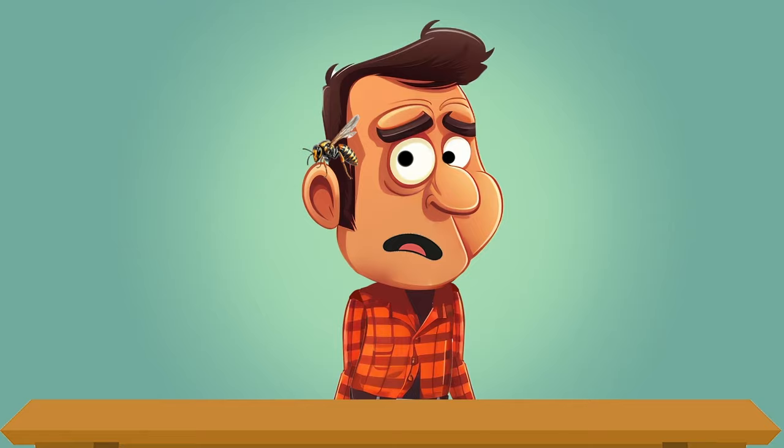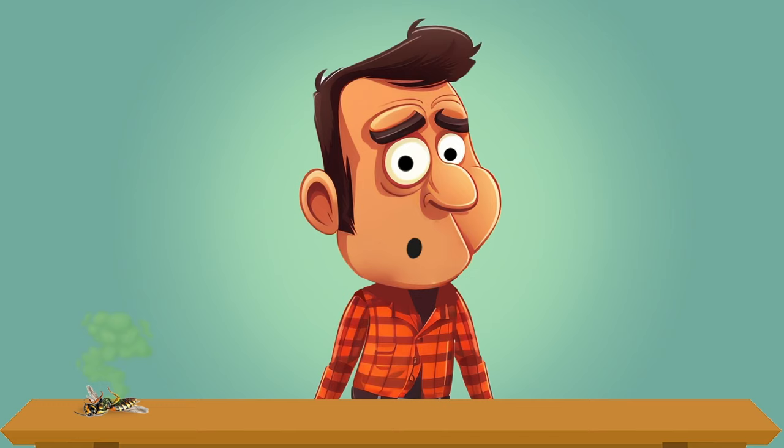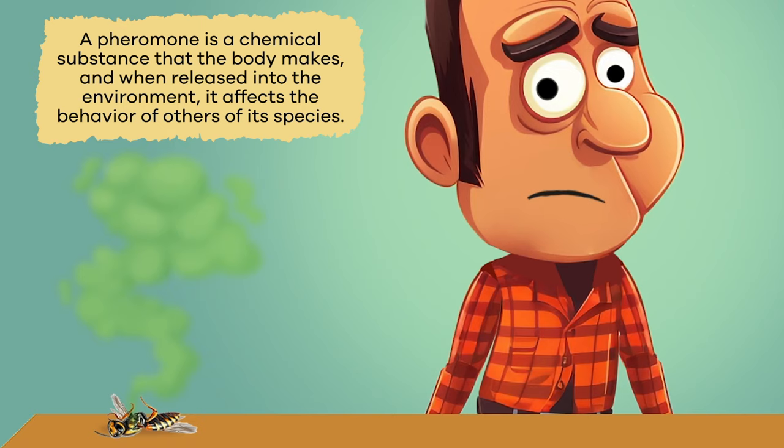Other interesting facts. It is hard not to swat at a wasp flying around you. While it seems like a great way to make them disappear, you should avoid it at all costs. That's because when wasps die, their body releases a pheromone. A pheromone is a chemical substance that the body makes, and when released into the environment, it affects the behavior of others of its species.